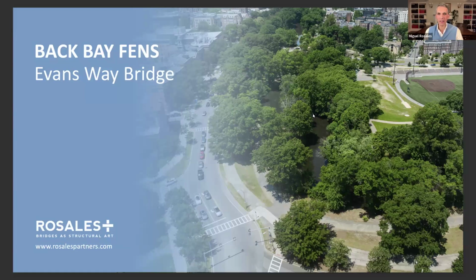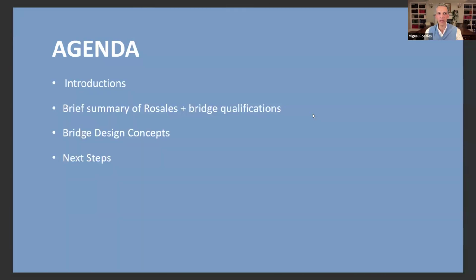I'm Miguel Rosales, and I'm the principal of Rosales and Partners. We're a firm that specializes in bridge design, and we are based here in Boston. In terms of the agenda, I will do a small introduction, show you some of our projects that are local here in Boston and around Boston, and then talk about 3 bridge design concepts.